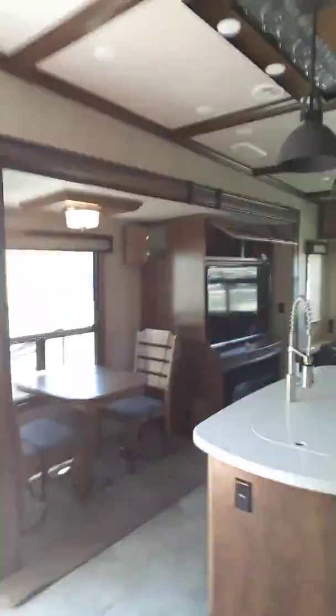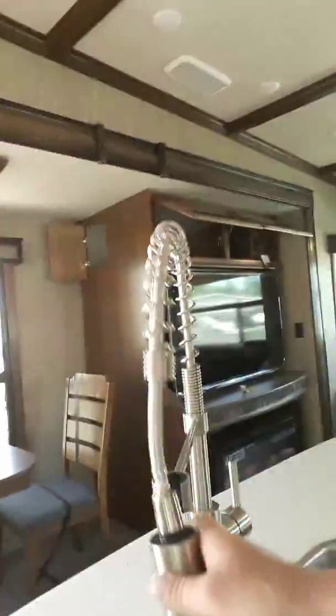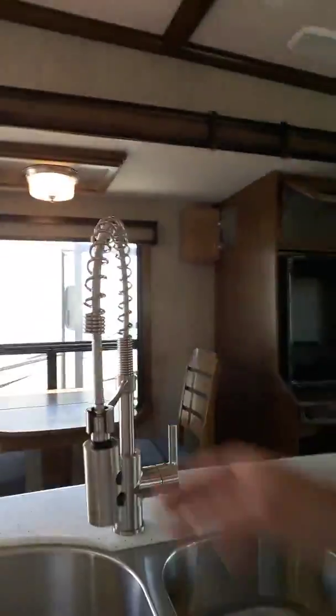Again, you've got solid surface Corian countertops in the bathroom. Same residential style sink here. You've actually got both sides. I should have taken this off on the other video I did, but that way now you're seeing that you can really do a lot with this sink. Having a pot filler is kind of a nice touch as well. These are using a lot more residential faucets than you see in a lot of these.